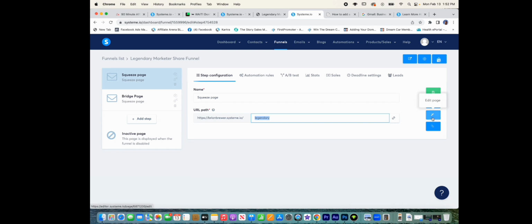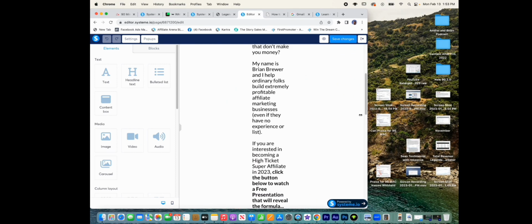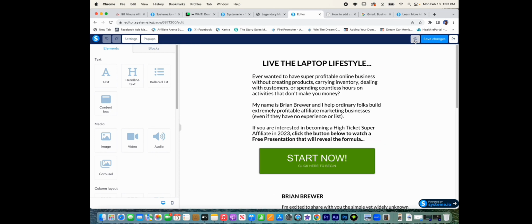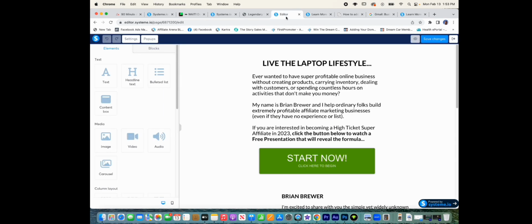Now what we want to do is actually edit the funnel. So we go ahead and click on that little editor button right there, and it's going to look just like this. This can look a little bit different depending on how big your window is. So don't really worry too much about how it looks in here. What you really want to worry about is how it looks when you preview it live on the internet, so to speak, and you can see everything set up pretty good for you.